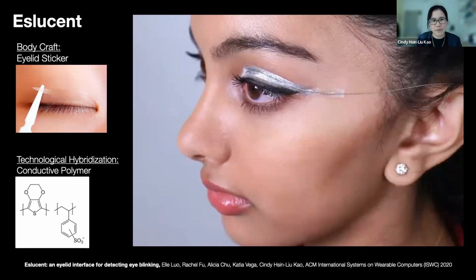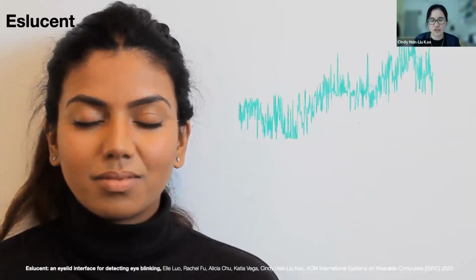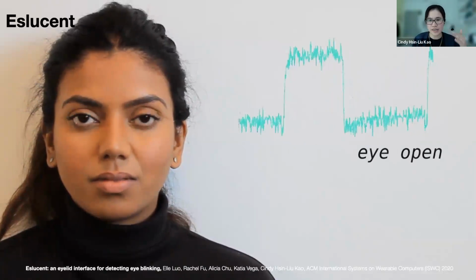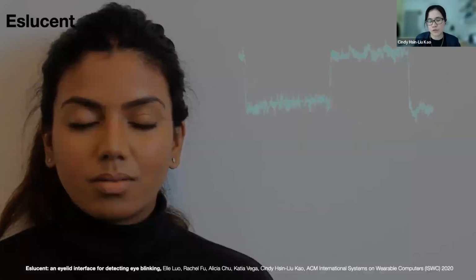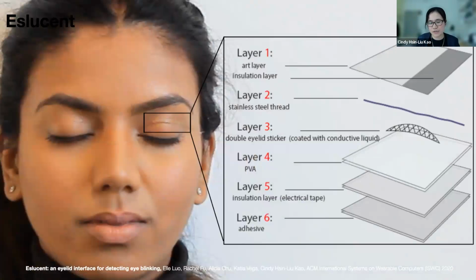And we started to think about whether we might be able to technologically hybridize it by coating a layer of conductive polymer, so that these eyelid stickers can become capacitive touch sensors. By detecting the activity of blinking over time, and through relevant machine learning, would it be possible to detect the activities this person is engaging in, for example, if they're resting or working, and then connect this to maybe some personal assistant apps, etc.? This was a really interesting project for us in looking at a cultural form factor that's on the face.